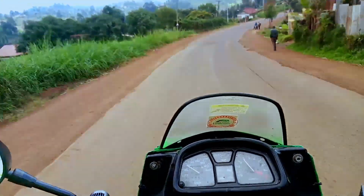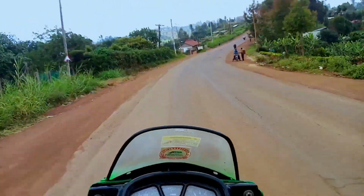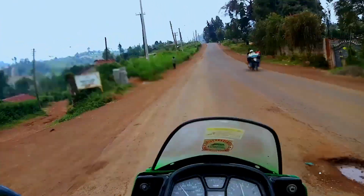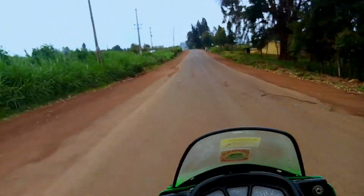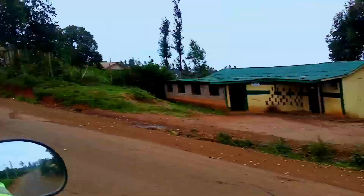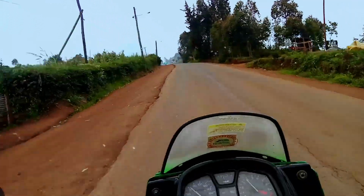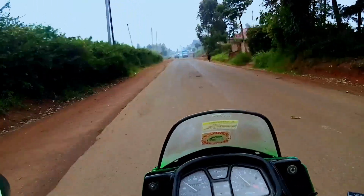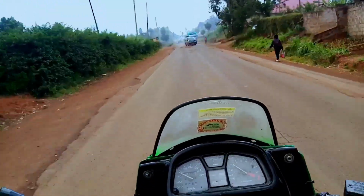You will find fallen trees all over. You find a tree that just got plucked out by maybe a lorry, or someone was cutting it for firewood or maybe timber. The tree is crossing the road. There is no notice, nothing. Nobody cares that this road can have a stranger who doesn't know this village.